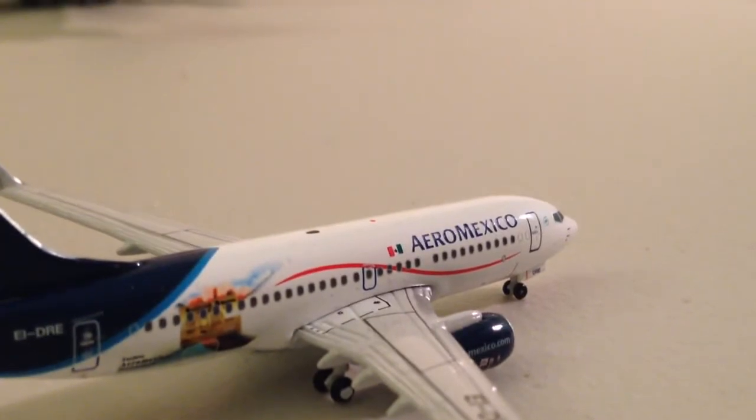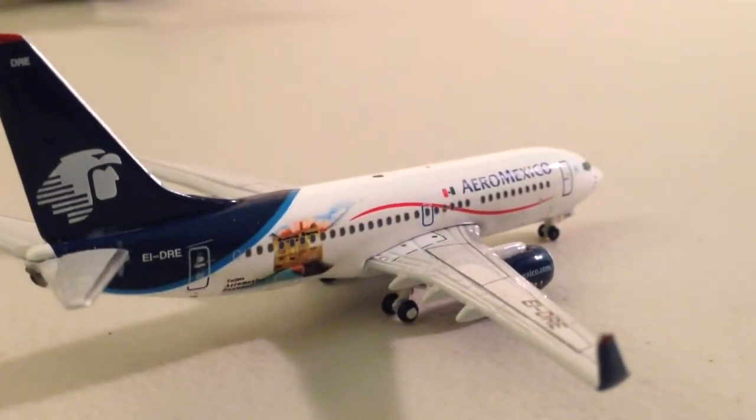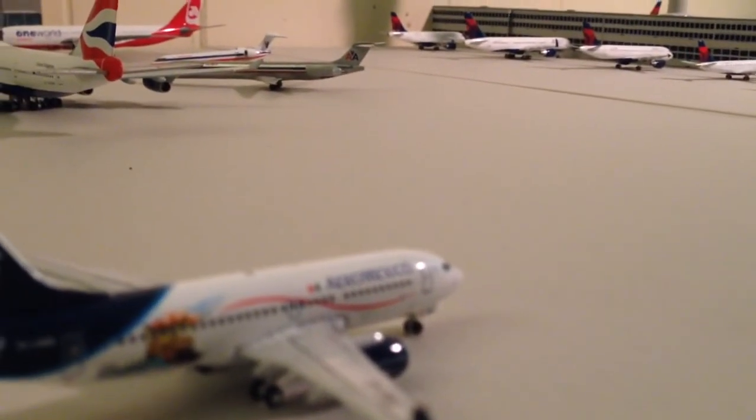Here we have an Aeromexico who has just arrived from Mexico City and is just waiting here on the taxiway for one of the Deltas to push back, because there's no space at the SkyTeam terminal or the international terminal, so they're just going to wait here for maybe 10-20 minutes for one of the Deltas to push back.